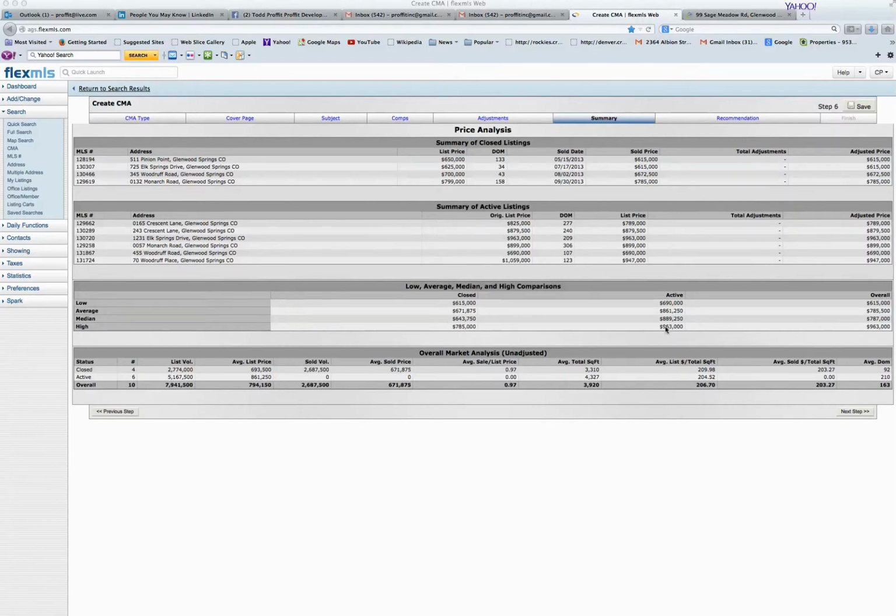The high end is 963. The lower end is 615,000. If we shoot for 650 to 700,000, 3,000 square feet, that's going to be our target. Okay. You can see our DOM up here, 34 and 43.